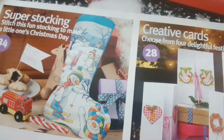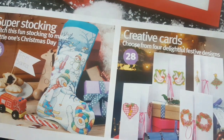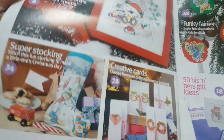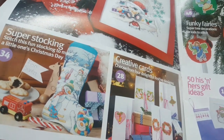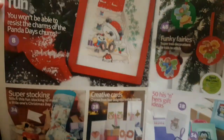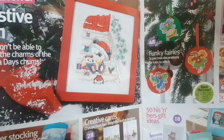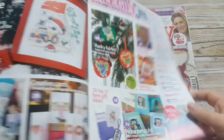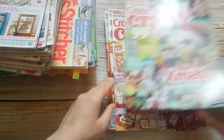It is super. It's pretty easy, and it's a bit of a different way. The nose itself looks different than the Dimensions stocking. It's interesting because you can put them on the fireplace, hang them, and they would look like nice stockings from one side and the other side. And this design as well, it's lovely. There are some fairies, penguins, gingerbread. It's nice. And Louise Walsh. That's that.